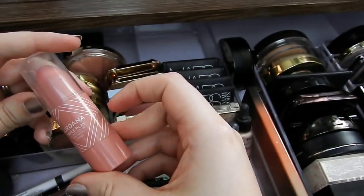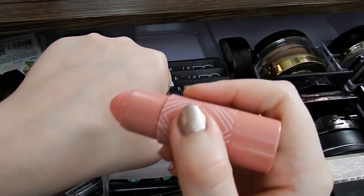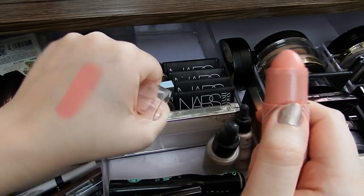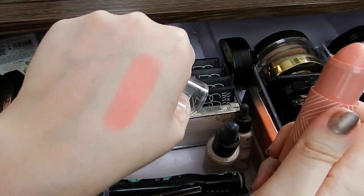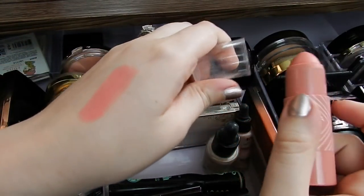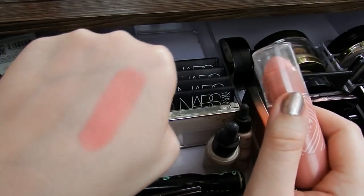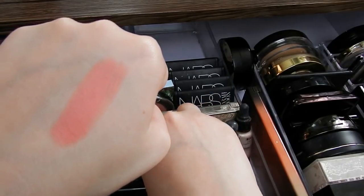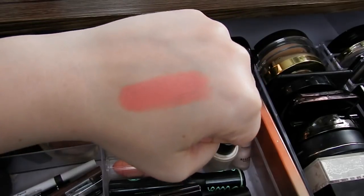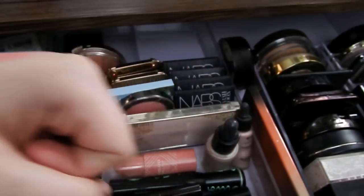This is my Giordano Triple Play. And this is supposed to be a blush and lip product. Man, that's such a pretty color. I just need to use this more. Like, it's such a pretty color. Look at that. And it's really pigmented. It's really creamy. It does not work as a lip color on me, but it's a really pretty cheek color. And because I've been using BB creams more and stuff, I just need to utilize that. It's a good product, so.